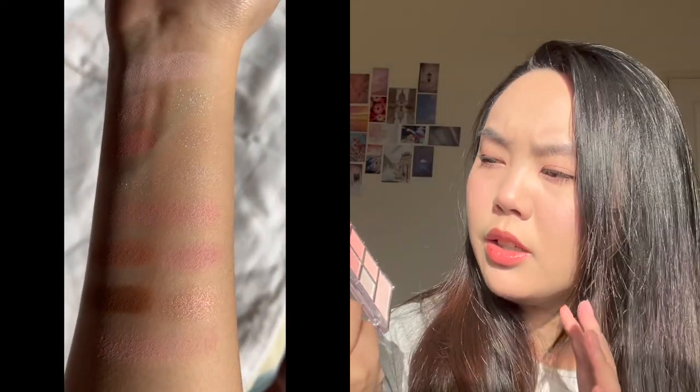We didn't get to play with the blush, but I would have inserted some swatches anyway, and you could see that I do like the formulas. I think the shimmers are very nice. They're just a little, they're not as shimmery in comparison to this one. This one is a little bit more sparse, but honestly on the eyes you can't really tell a difference.